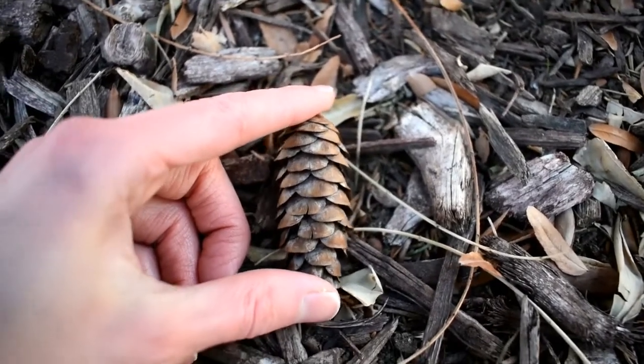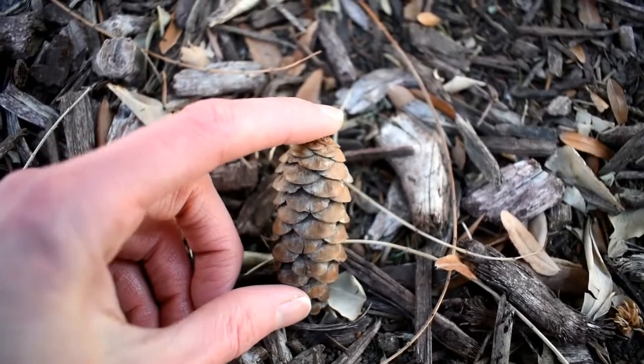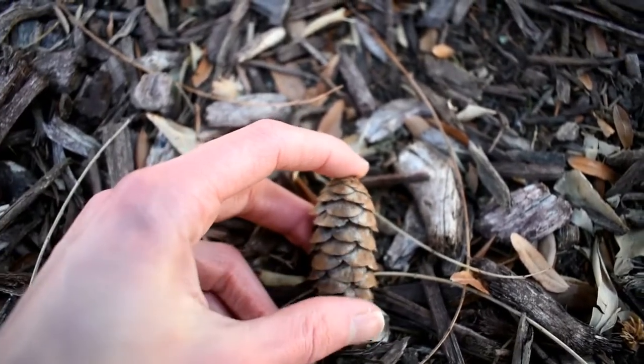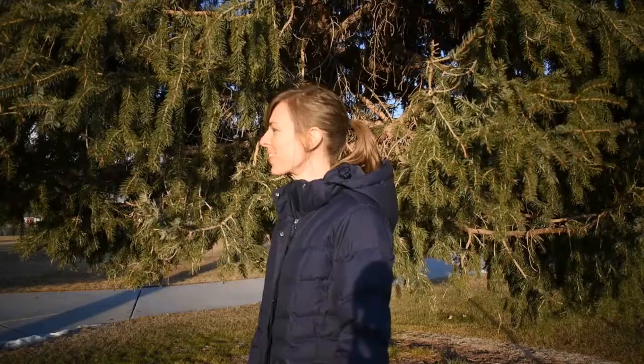This is the cone of the Oriental Spruce. I feel like it's actually pretty big for how tiny the needles of this spruce are, but the cone scales are pretty smooth on this spruce.